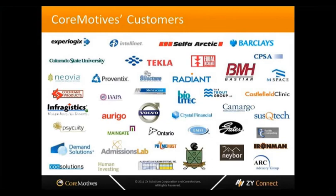Some of the clients that are listed here on the slide that you're seeing would be large financial services institutions such as Barclays Capital. They actually have 11,000 seats of the Microsoft product. And then some other people you might know, like the New Jersey Devils, and we recently acquired the New York Jets as a client, and many other different organizations like that.